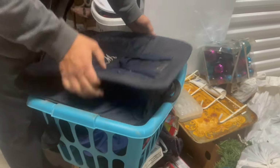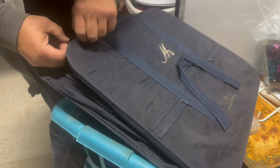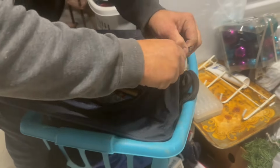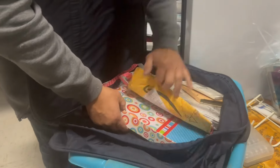There's a lot more crap in this unit than I thought. I probably would not have bought this unit if I would have known there was this much stuff, because I've got a lot to do right now. I'm a busy man. I thought I'm going to go grab this real quick. Oh, look at there. That's a little book.